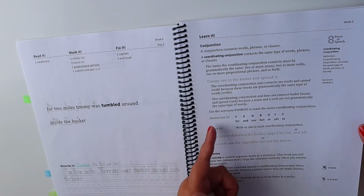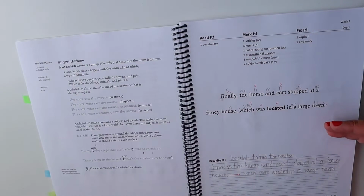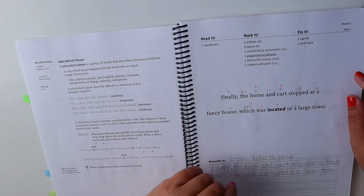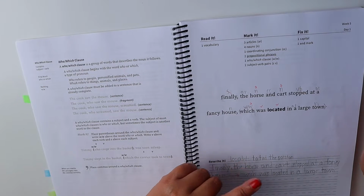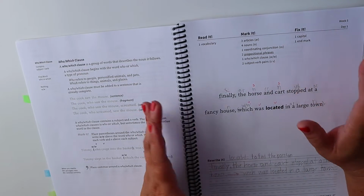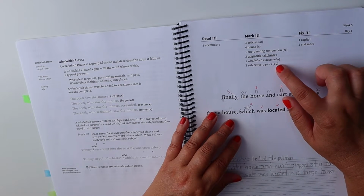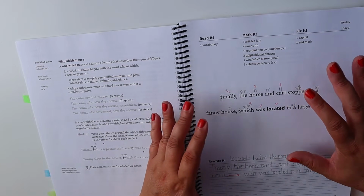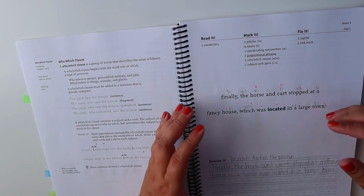They have to look for the conjunction. They are as well looking for everything that they were looking for previously: articles, noun, coordinating conjunction, 2 prepositional phrases, 1 who-wish clause, 2 subject-verb pairs. And this is something that is new for us. With the previous edition, they just had to label the verb. And in this edition, the way that they explain this is a little bit different. Even the who-wish clause is a little bit different.